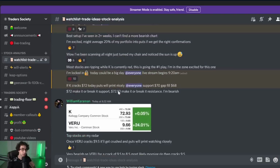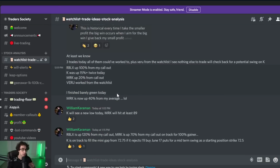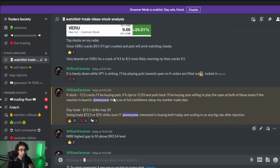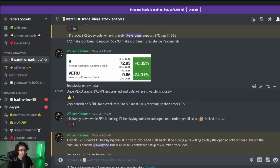And in terms of my watch list, you can see we had a really good one. It was VERU. Where is it? Once VERU cracks 9.50, this was at 8:20 a.m. Once it cracks 9.50, it'll get crushed and puts will print. Watch closely. Very bearish on VERU for a crack of 9.50 to 8.50.